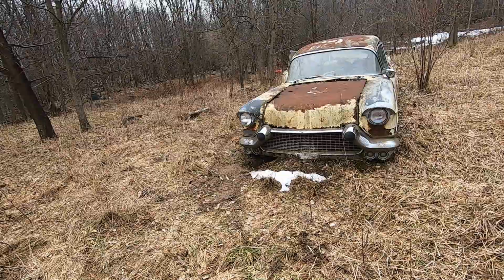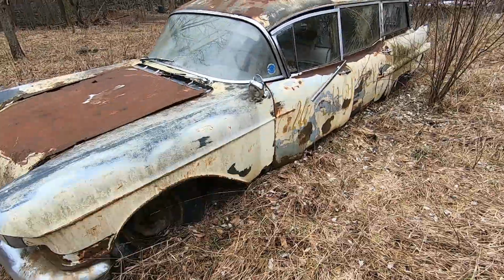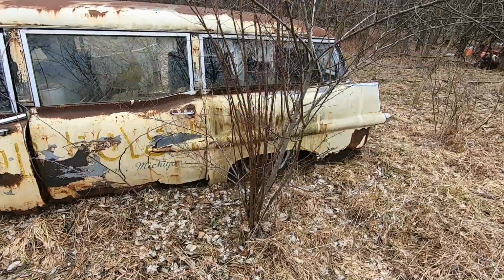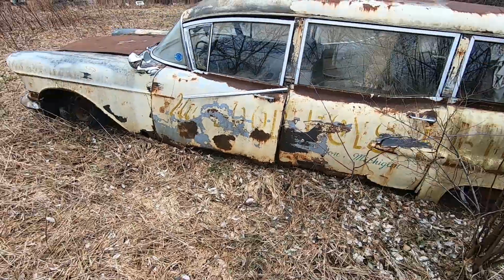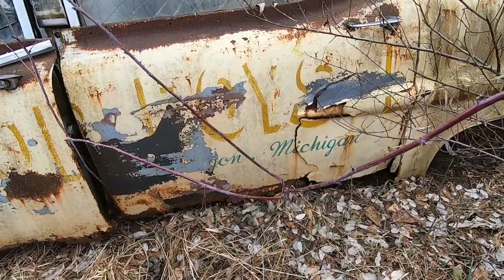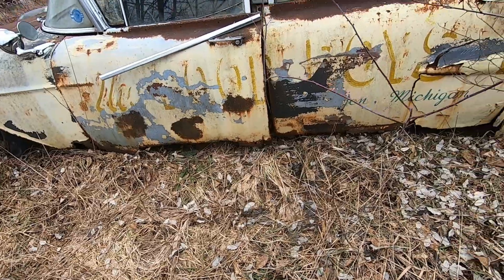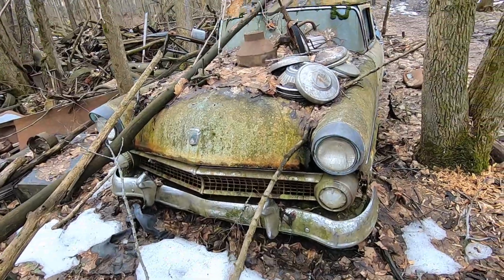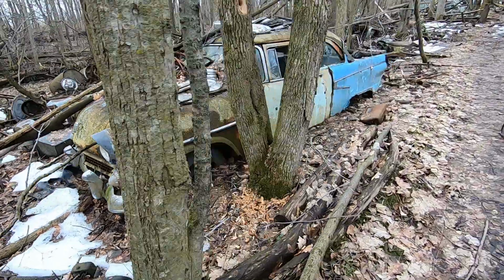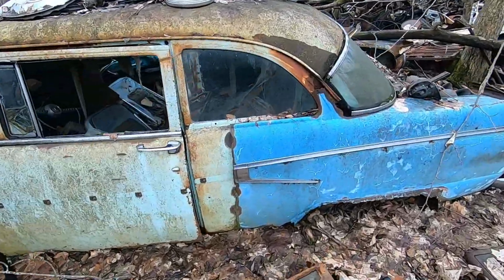So this is what looks to be a 60s, 50s Cadillac hearse. I know you guys like weird stuff, so I can't tell what the sign on the door says, but it's in Michigan, obviously. So this is an old Ford. It's really not a desirable car, but it's kind of funny. Somebody welded a quarter on the outside of it.